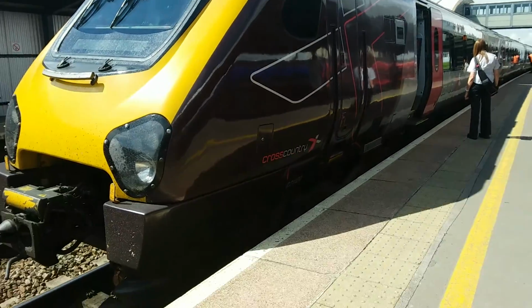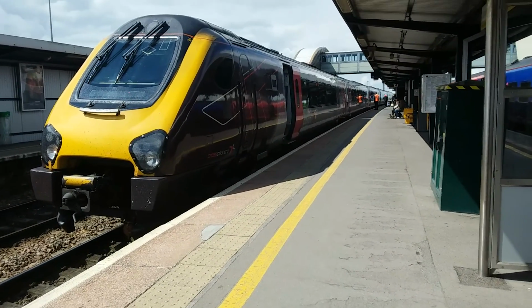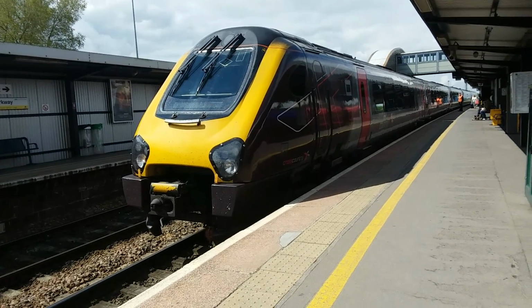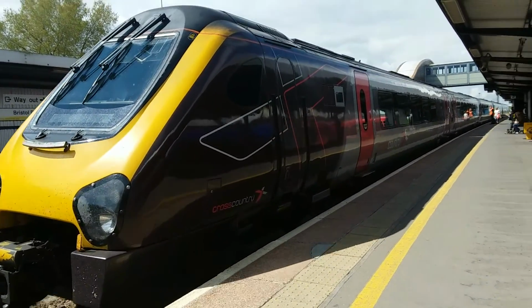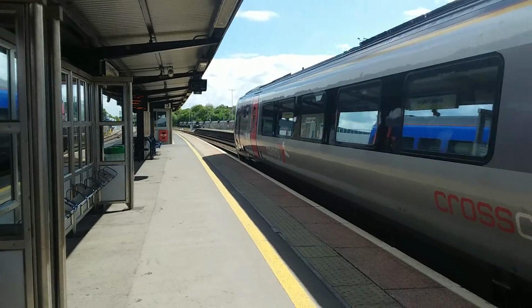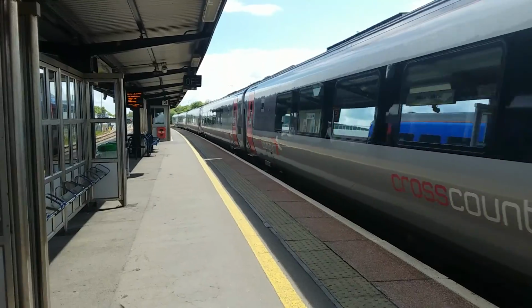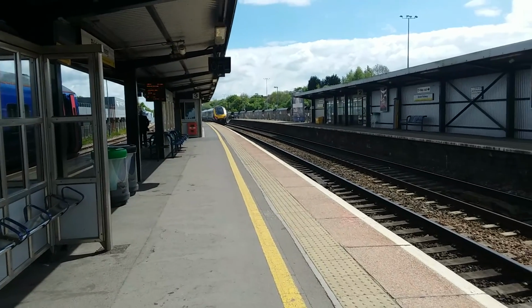And as 221 120 is about to depart, I'm going to end my Bristol Parkway video here. Bristol Parkway has been a good station to film at. It's not a really pretty station to film at, to be fair. But I certainly would come again to film here. Now goes 221 120 to Manchester Piccadilly from Paignton.